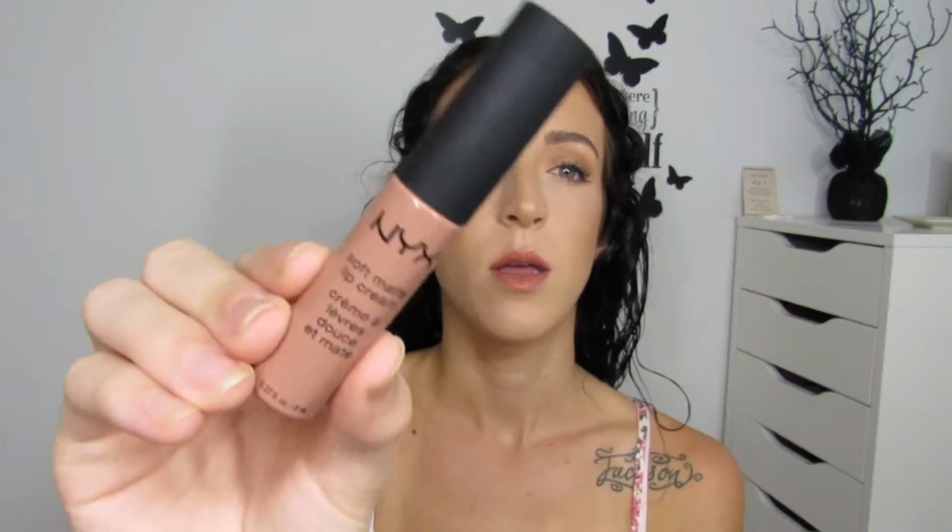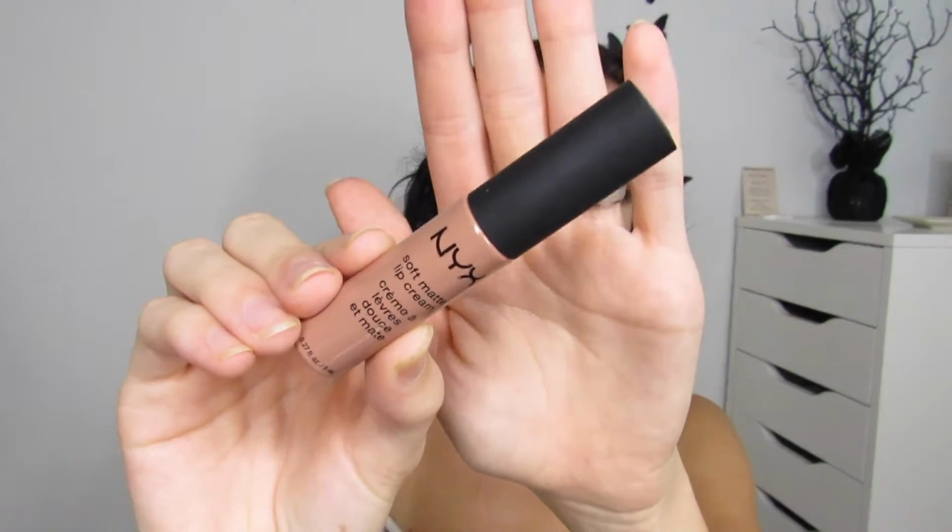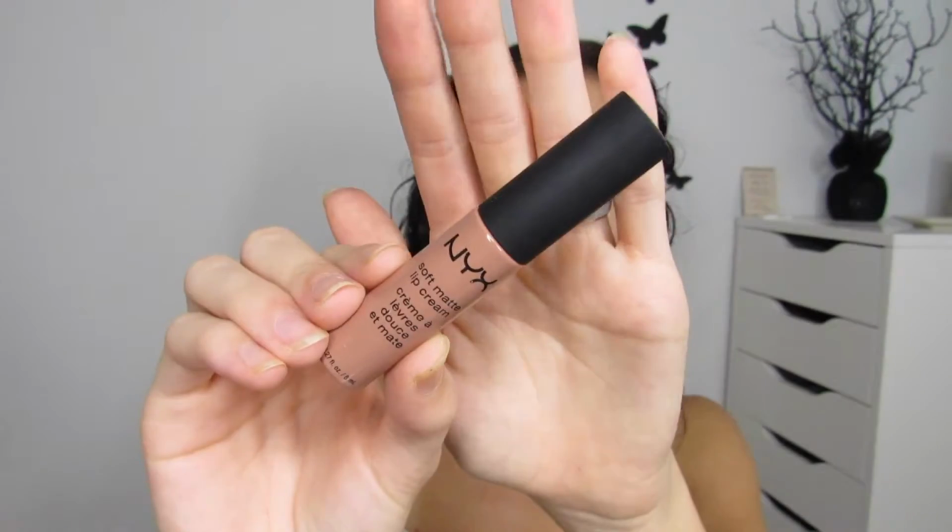But I do want to recommend a couple other lippies that I love for an everyday basis. First is this NYX Soft Matte Lip Cream in the shade London. These last a really long time on my lips. They don't dry them out. I've eaten with these and they still lasted on there. So, I mean, it's not the longest lasting lipstick you're ever going to find, but I love it and it doesn't dry my lips out.